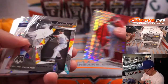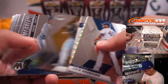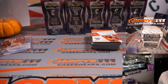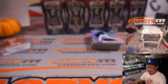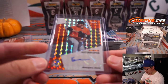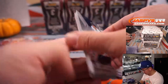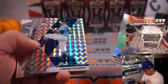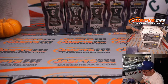Daz Cameron. Spencer Howard. And the next autograph, not a Diamondback. It's a Keegan Aiken for the Orioles. Snake, snake, bird. Sherry with the O's. Another three autographs in the books. Another box.